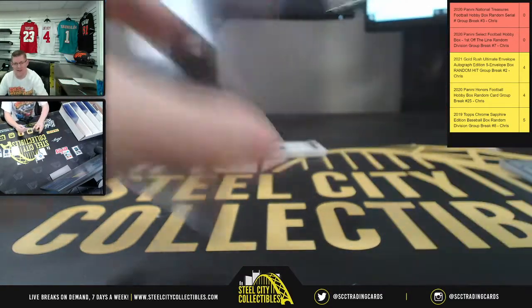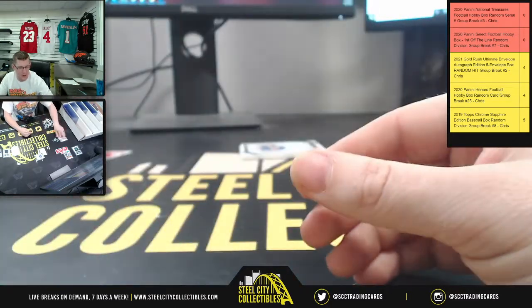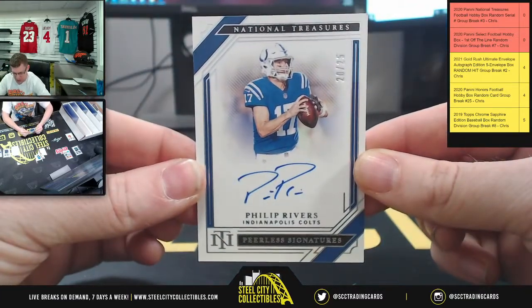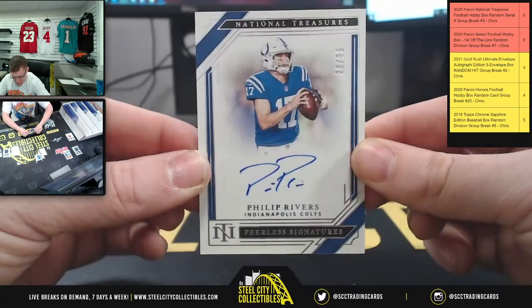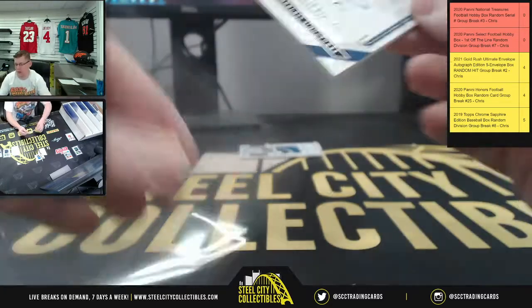There's the top three. How you doing, soccer? There you go. Going to two. Two more. You're going to have Philip Rivers on card auto 20 of 25. The Peerless Signatures. 20 for zero, going to Alexi.